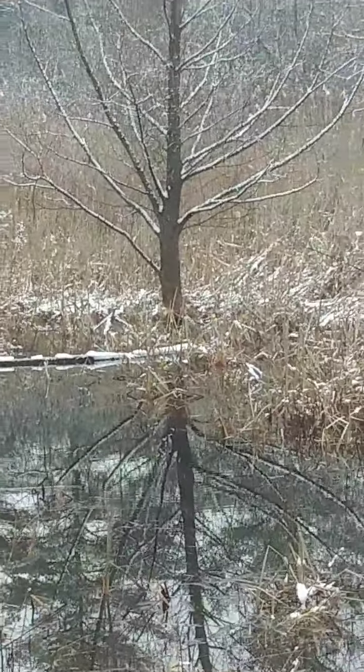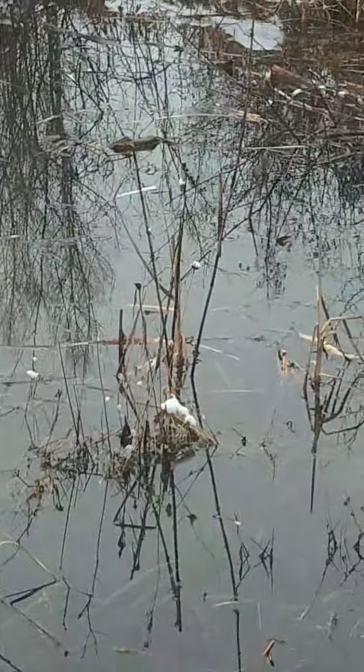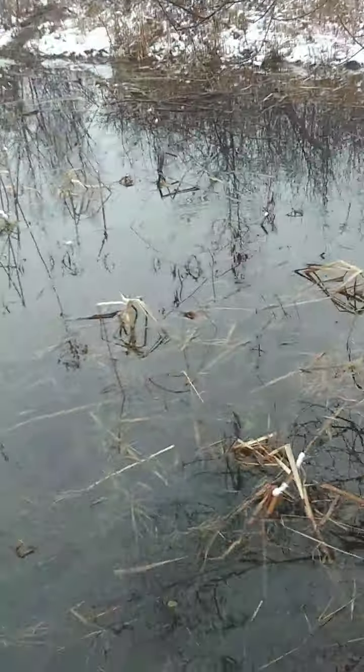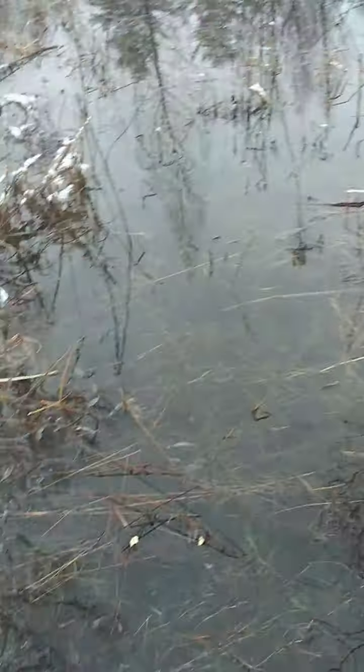Got a tree way over there. That one just started getting chewed. It's basically girdled. So the same as this one right here. This was basically girdled off too. And the reason they're going to do that is because they want to come back at an opportune time. So it shows me it's most likely this is a female beaver that's here.